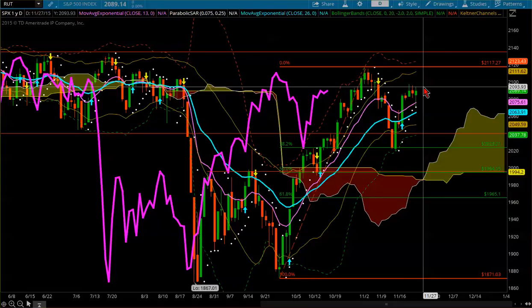In terms of seasonality, we would have an expectation for today to be bullish, Friday to be generally slightly bullish, Monday to be relatively weak, as all the traders come back. Usually that Monday is a little bit of a sell-off.